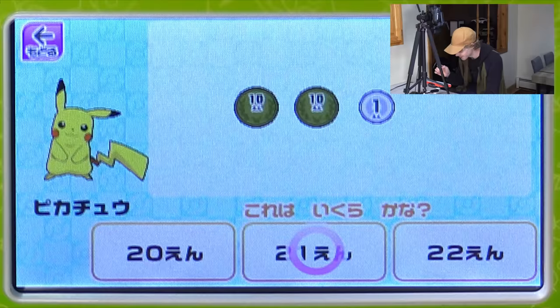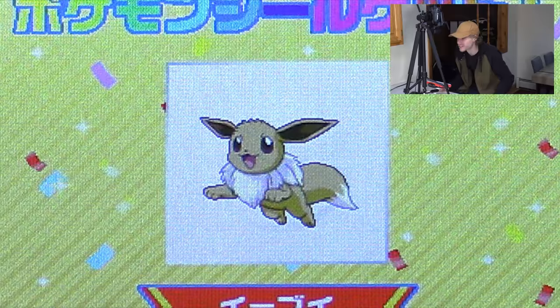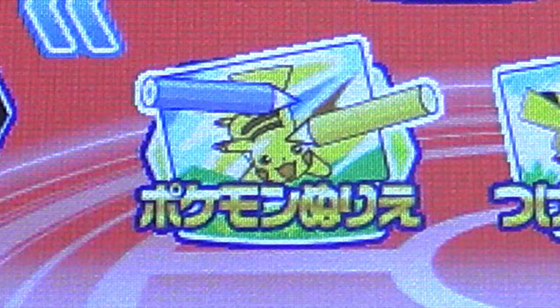3 tens and a 5. Let's go. I actually know Japanese now. Like, this money has taught me what actual Japanese is. Should I say what the Pokemon actually is or not? What will be the funnier joke here? It's a hamster!